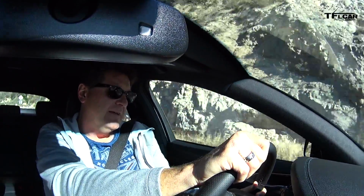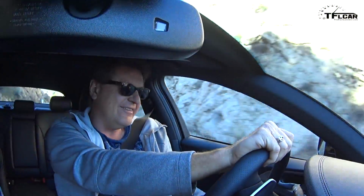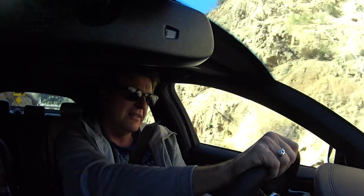I feel like I can have a really good, fun afternoon just carving canyons here in California, and I have yet to come anywhere close to this car's level of adhesion.